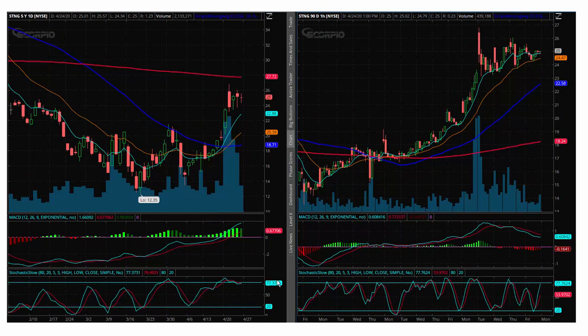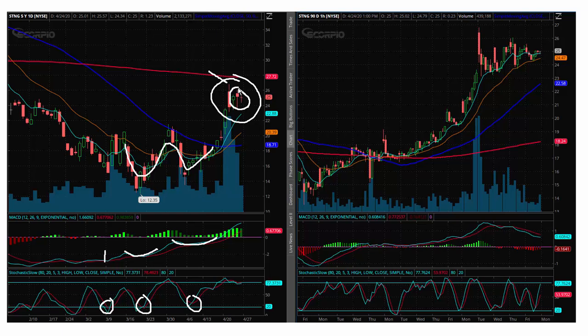Let's skip through. Let's do this one. All right, here is Sting. So we have MACD cross here. We have a dip here, which corresponds to stochastic cycling down, stochastic cycled down here when we got the first cross, or at least a continuation. So stock moved up, W pattern, stock moved up. Now it's consolidating over here. Last Tuesday was a big day. The next 3 days all were not inside days of each other, but they were inside of Tuesday.